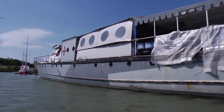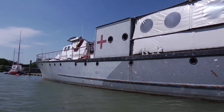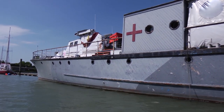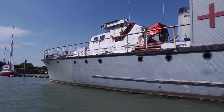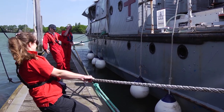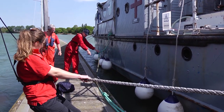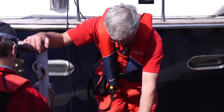But the half century of service has taken its toll. And before she can bring new generations her story, Fairmile B, RML 497, definitely needs some TLC. As experienced yachtswoman Arabella and her shipwright colleagues find out on their regular checkups.